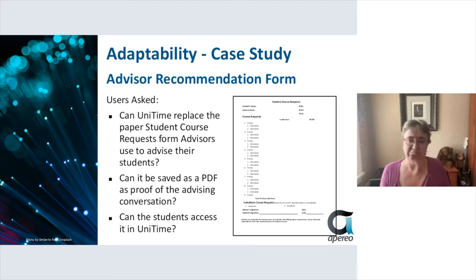Our users asked, can UniTime replace this paper course request form the advisors are filling out? This kind of mirrors the course request form being filled out in UniTime, and we need to really be able to track this paper uploaded into systems. So we'd like this to be able to be saved as a PDF that can be uploaded into other systems, and also something that students could sign as proof of their advising conversation. And, you know, it'd really be nice if the students could see this in UniTime.